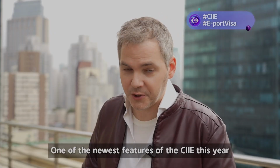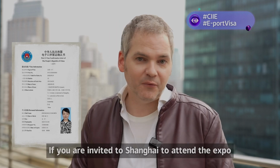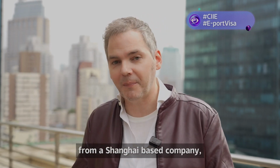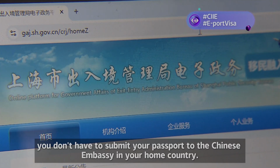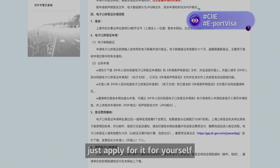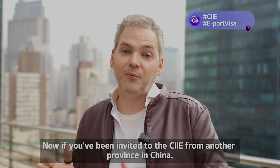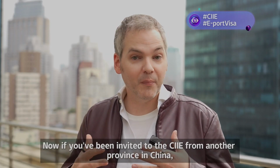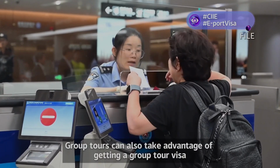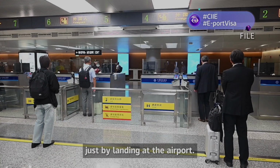One of the newest features of the CIIE this year is the all-new e-port visa. If you are invited to Shanghai to attend the expo from a Shanghai-based company, you don't have to submit your passport to the Chinese embassy in your home country. It's a paperless system. You just apply for it for yourself. There's not even a physical visa sticker. Now, if you've been invited to the CIIE from another province in China, you can also obtain a port visa upon entry. Group tours can also take advantage of getting a group tour visa just by landing at the airport.